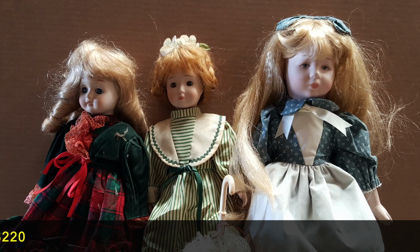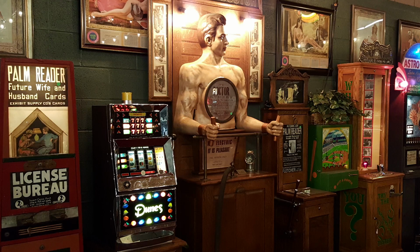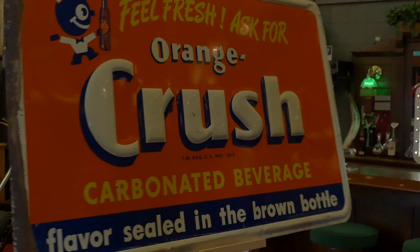These are antiques. These are Mantiques. Antique, Mantique. These guys sell Mantiques. This is their store. We're picking, we're bringing stuff every day, in and out, in and out, in and out. We're shaking and baking. These are their customers.